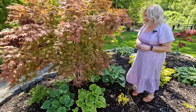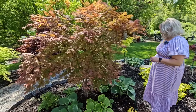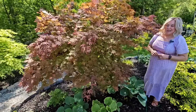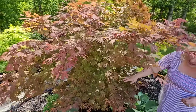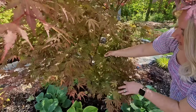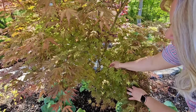I have some hosta planted underneath. You can see that the Ariadne has already changed color. It was more of a burnt orange color when we did the tour a little over a week ago, and now it is starting to go into its summer color, which is actually underneath. You can kind of see what it looks like. It's more of a green coloring, but you can still see the reticulation on the foliage.